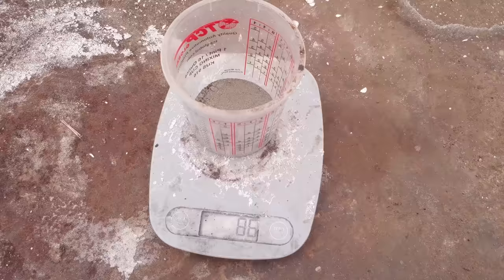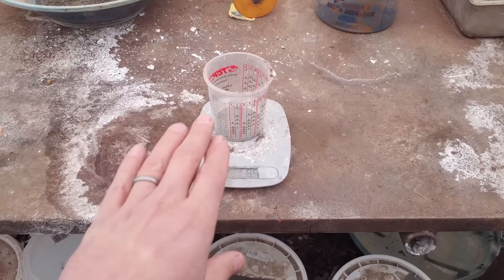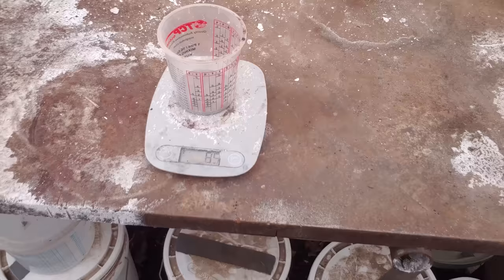Here's the enriched number one concentrates that I panned out. I've got 86 grams. I think I've got enough precious metals in here, and I think that sulfide is galena, so I've got enough lead in there. I'm not going to add any lead collector.